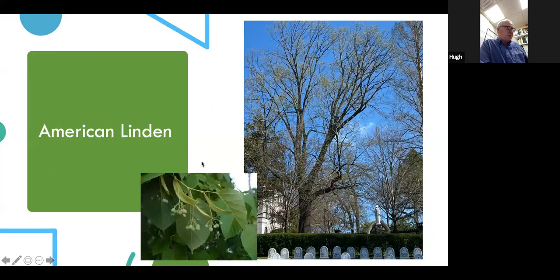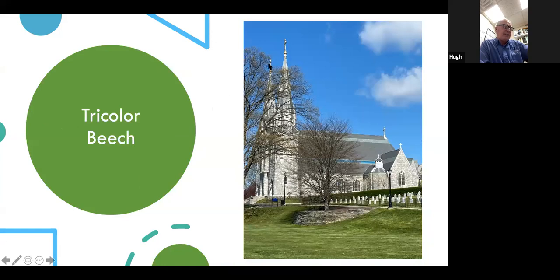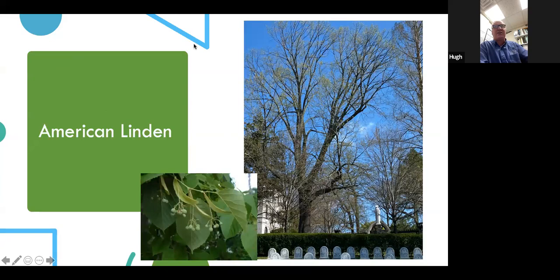That is another champion, Tilia americana. So that tree spread is 72, height is 83 foot high. And it's currently ranked third in the state. So that is definitely one that we should be keeping an eye on, trying to keep. So we have pruned it a little bit, just deadwooded more or less over the years. So third biggest American linden in the state.